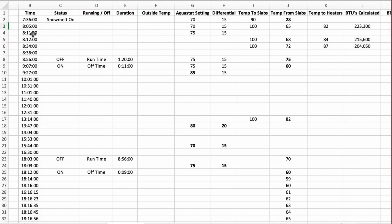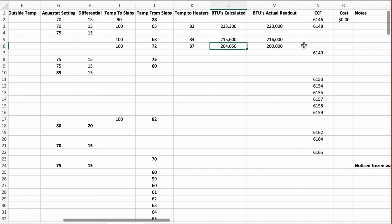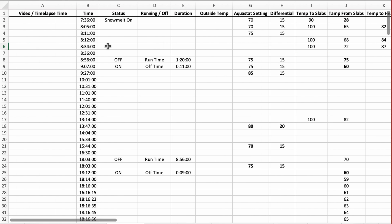So as I went down, at 8:11, I made an aquastat setting change to 75 with a 15 differential, I think because I saw that the temperature from the slabs was starting to increase so much, and there was still a ton of snow and ice on the driveway that I didn't want it to kick off at 70, so I bumped it up. Then at 8:12, the BTU dropped, and at 8:34, we were already down another 20,000 BTUs. I also was showing the actual readout.